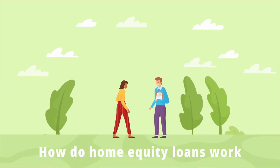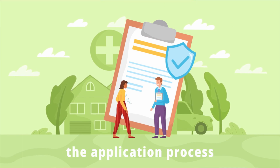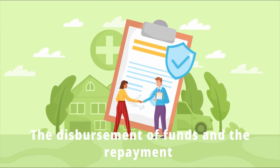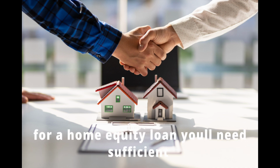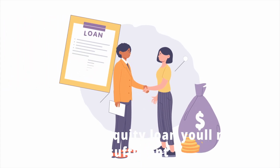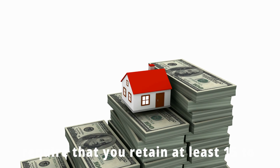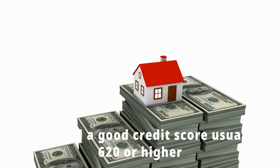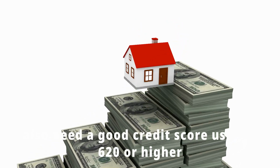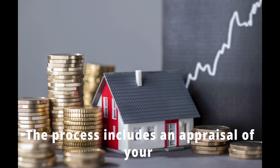How do home equity loans work? To understand how home equity loans work, it's important to consider the application process, the disbursement of funds, and the repayment phase. Application process. To qualify for a home equity loan, you'll need sufficient equity in your home. Lenders typically require that you retain at least 15 to 20% equity after borrowing. You'll also need a good credit score, usually 620 or higher, although some lenders may require higher scores. The process includes an appraisal of your property to confirm its market value.